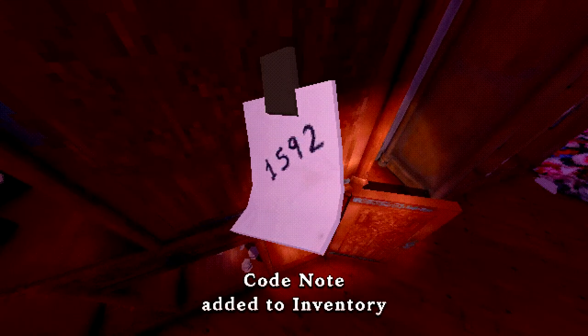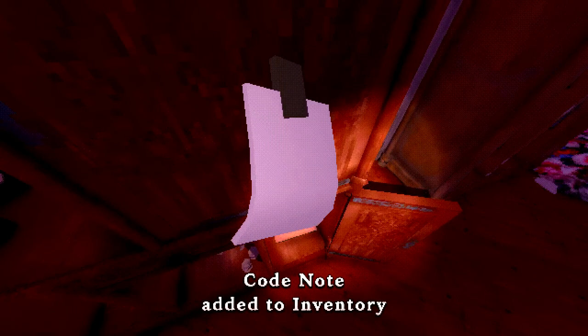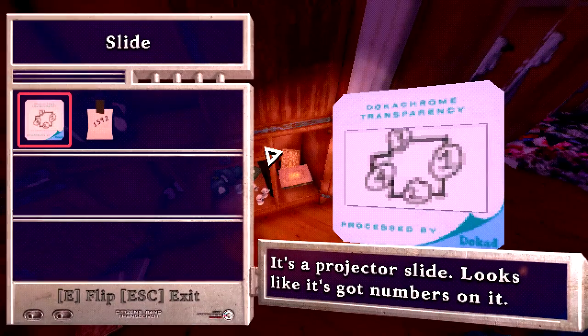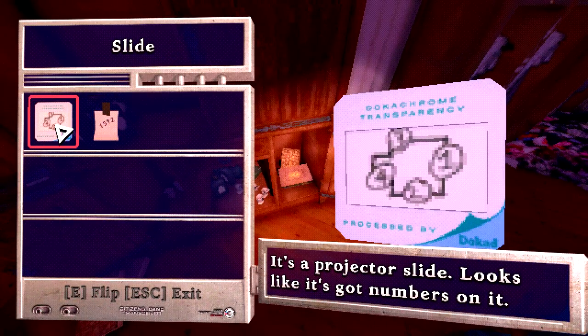Code note. 1592. Okay, I'm just going to note that down. 1592. Alright. There's definitely nothing on the bag. Nothing on the bag. Okay, and on this one? Yeah, okay.